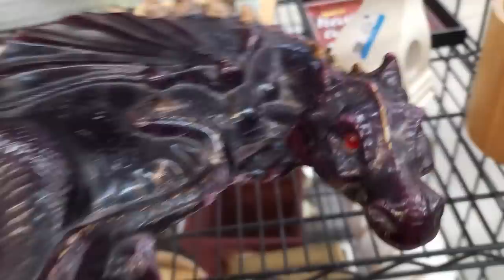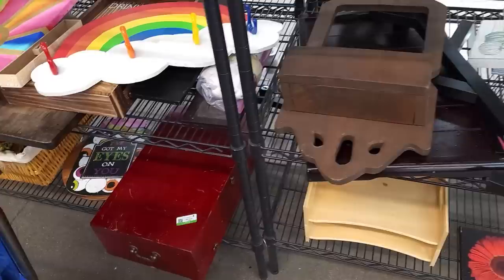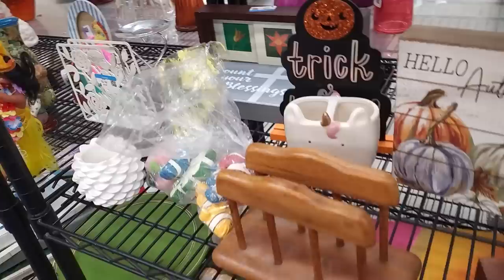He's pretty spectacular, I gotta tell you. Look at those red eyes. What's he missing here in the front though? I feel like he's got a broken off leg. That's a bummer. All right, we're gonna leave him because he's got a broken leg. Somebody else will get him and keep him for their own. And if he was for me, I wouldn't be that worried about the broken leg. But for resale, that'll really hurt his resale value.